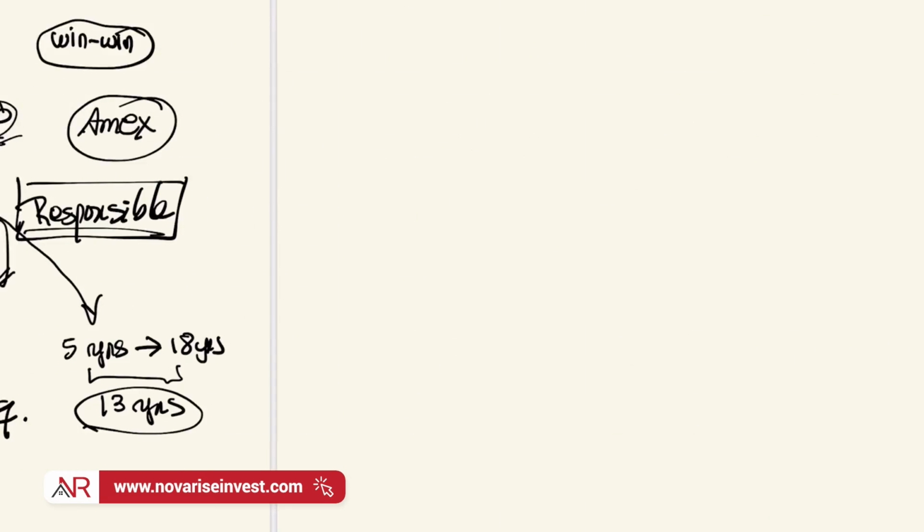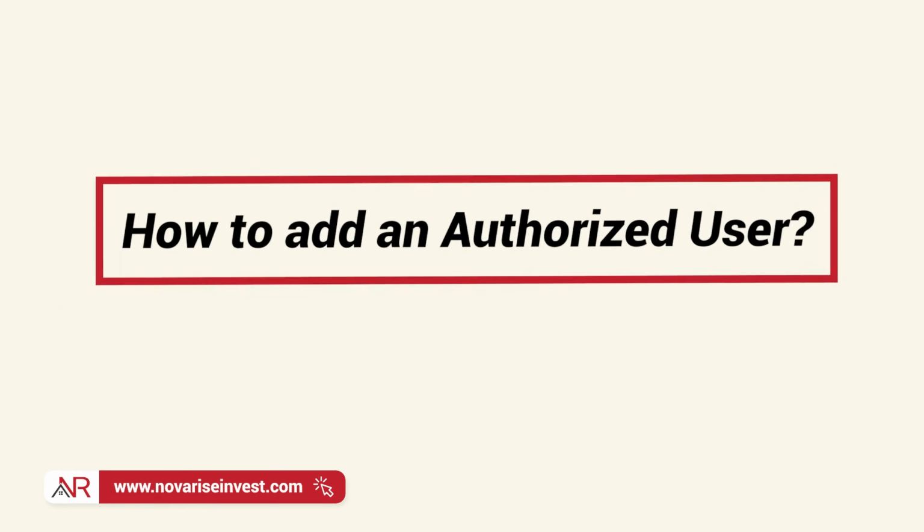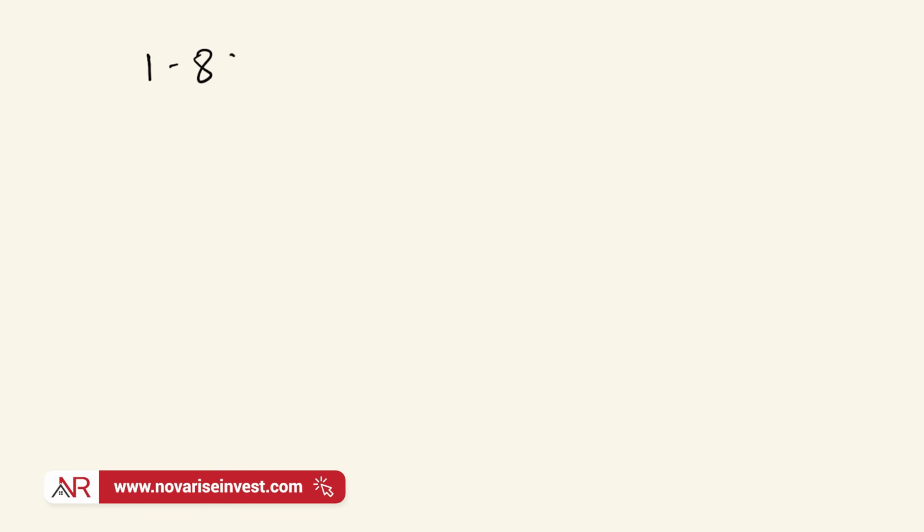Now, moving along to the fun part. How do you add that authorized user into your credit card account? Very simple. The first way is just by simply calling the 1-800 number in the back of your card, and then you just request them to be added as an authorized user.